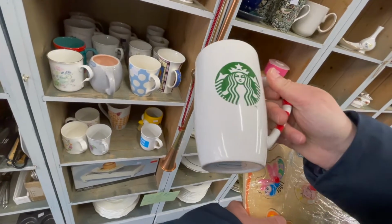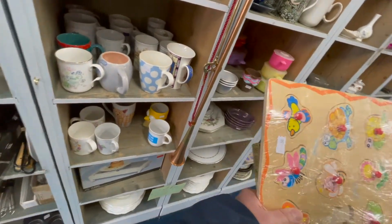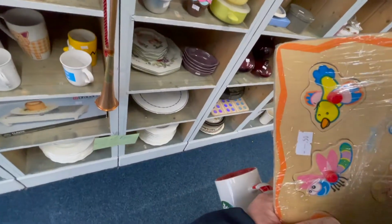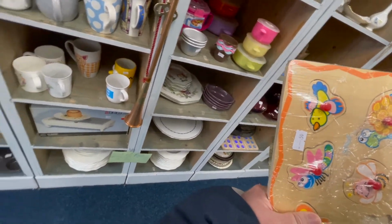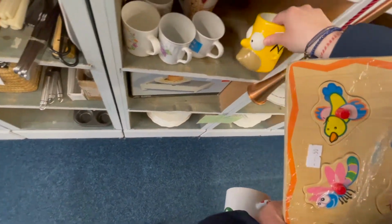And I always look at the mugs. So I find this Starbucks mug. Check it out. It's only 30 pence. So sold to one Jessica from Thrifty Shutterbug. Look at that mug. Well, sexy.